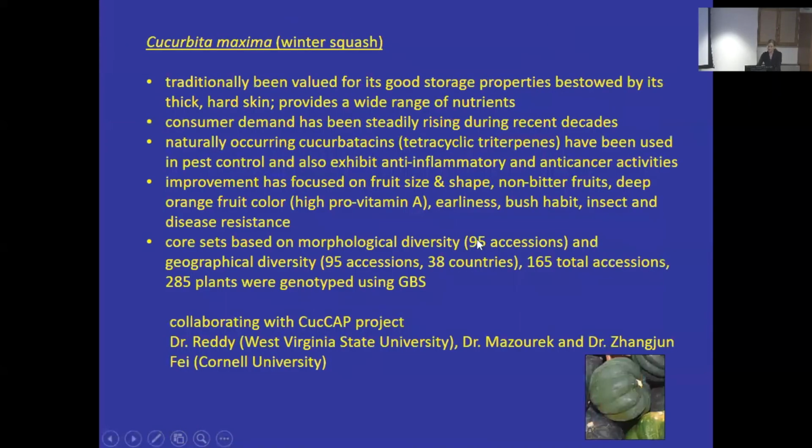The next one I'll talk about quickly is winter squash. It's been valued for its good storage properties. It has a thick, hard skin, and it provides a wide range of nutrients. Consumer demand has been increasing during recent decades, and it has some naturally occurring compounds that have been shown to have health benefits and also used in pest control.